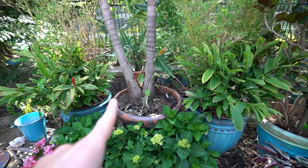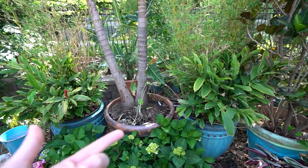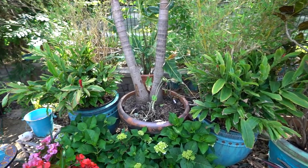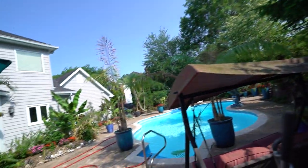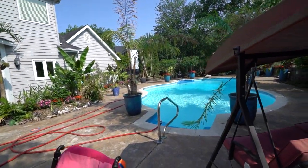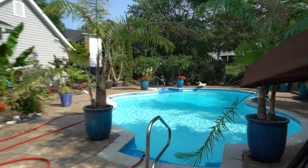Looking forward to planting that up, which I think is what I'm going to get started on. At least getting the plants placed and brainstorming what to put where as soon as we're done talking about the palms and how they did. These two by the pool. I'm going to save that for last.